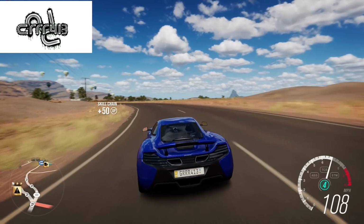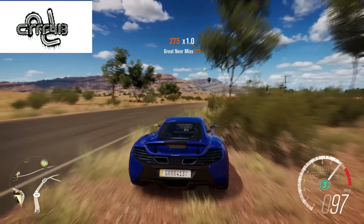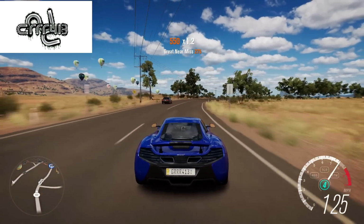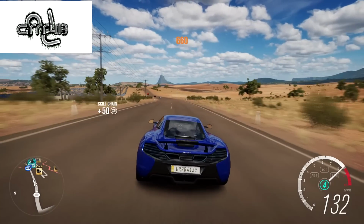Plus, I believe there are some other perks that you're going to be able to get, as they were showing one little screen, and I caught a glimpse of it, and it said something about perks. So, I don't really know what all's going on with that. But anyway, let's move on from here.